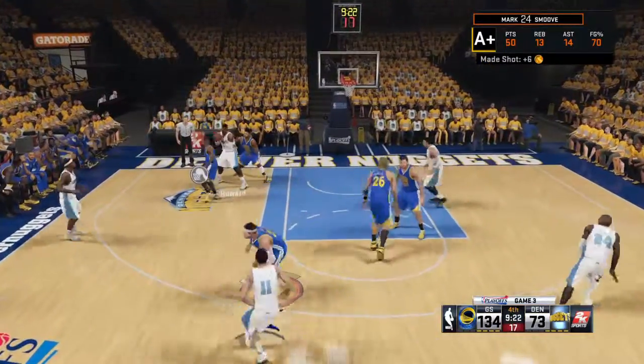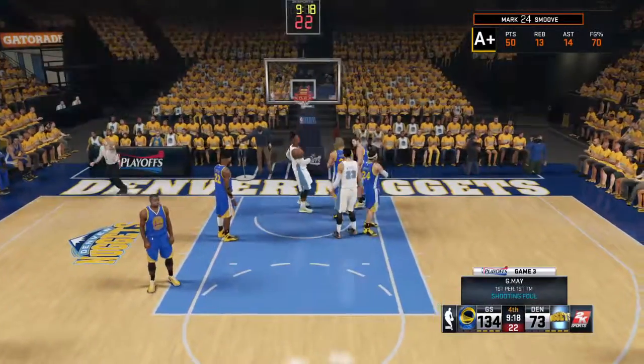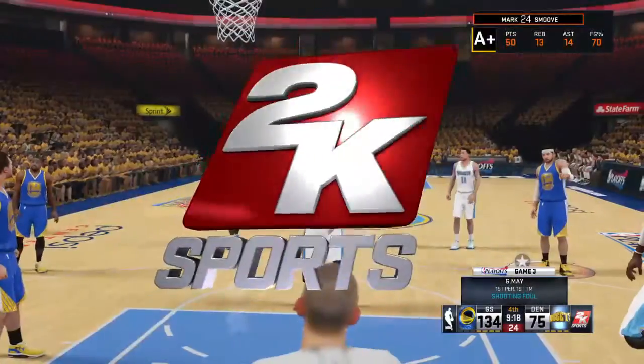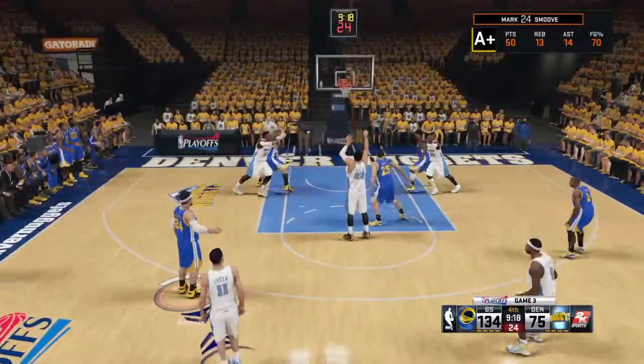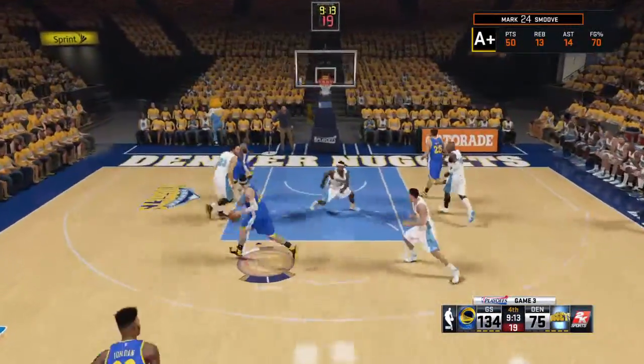The pass to Howard. Here's Nurkic, guarded by Jordan. The offensive rebound. And count it, the shot is good. He'll go to the free throw line. He got a great read of where that miss was going, and that allowed him to be the first guy to it and get the putback.